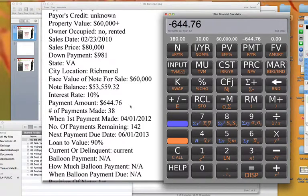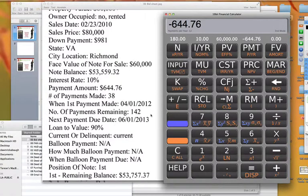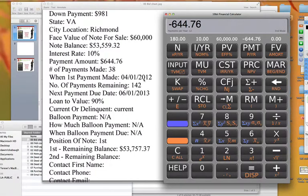Okay. Number of payments made. Okay, 38. That's over 3 years of seasoning. That's great. The first payment was made in, that can't be right. I didn't even notice this. They have the wrong date there. Must have been 2010. So whoops-a-daisy.